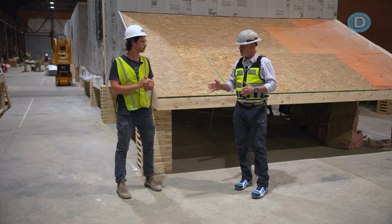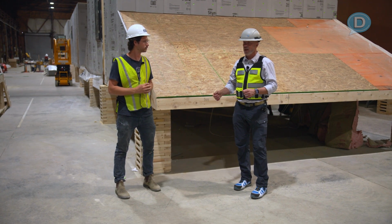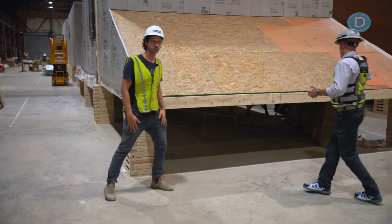Exactly. Love it. All right, so let's walk through the rest of the facility here, and I'll follow you. Let's lead the way. We're going to go down here.